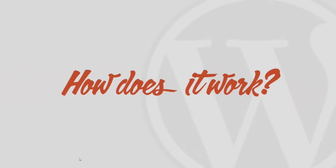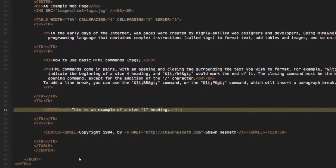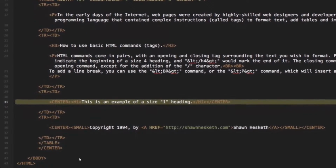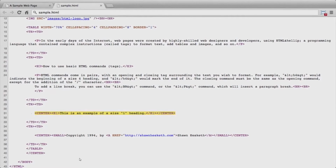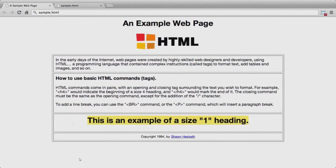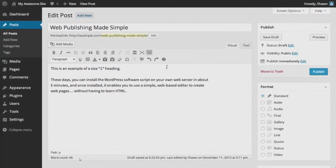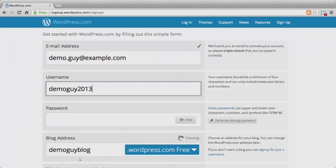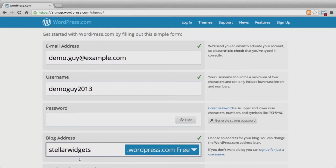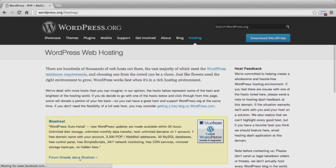So how does it work? Well, since the early days of the internet, websites have been created in HTML, a programming language that utilizes complex instructions called tags to format text, page layouts, images, and so on. Your web browser then reads this HTML code, interpreting those tags to render and display the content of a particular page. These days, you can install the WordPress software script on your own web server in about 5 minutes. And once installed, it enables you to use a simple web-based editor to create web pages without having to learn HTML. There's even a hosted version at WordPress.com that allows you to create a new WordPress-powered website in just a few seconds. And because it's built on industry-standard PHP and MySQL, WordPress can run on just about any modern web server.